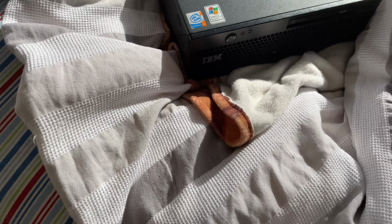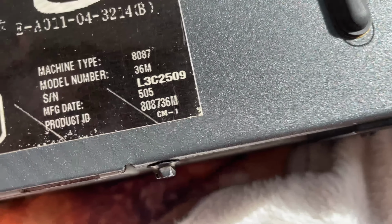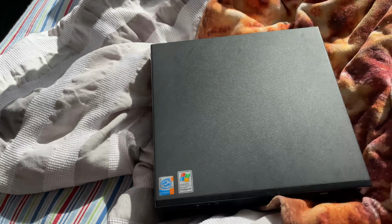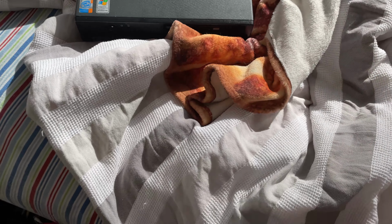I don't actually know much about this machine. Got some details on the bottom here. Apparently its model number is a 36M. It's also got a service sticker on it, which makes it look like it's actually been in a company. Another cool feature it has is you don't actually unscrew this to get it open. There is a button on either side that when you push them both down, it just opens for you.